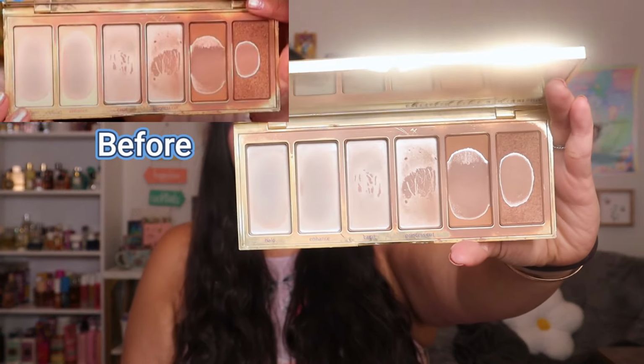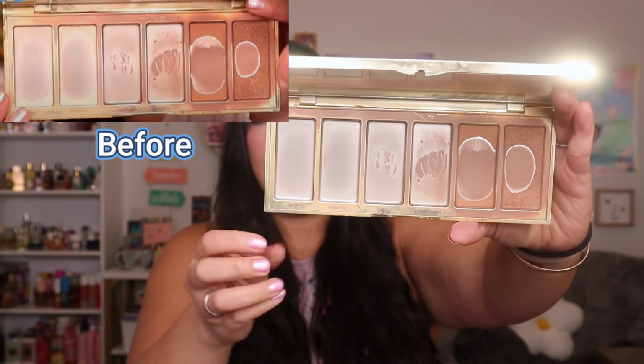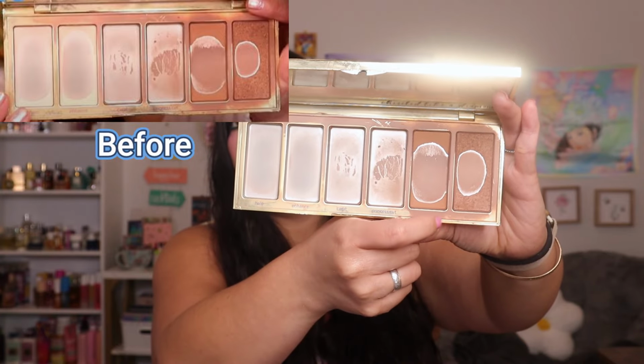And then we're gonna get back to this Park Ave Princess palette from Tarte that has been the death of me. It has been so hard to finish this up, and I'm still not completely done, but we have 2 full pans to add. Okay, look at it. So this still had powder all on the edges when I last showed you. It's completely empty. I dug out the corners.